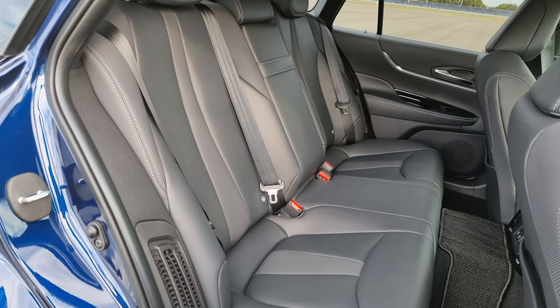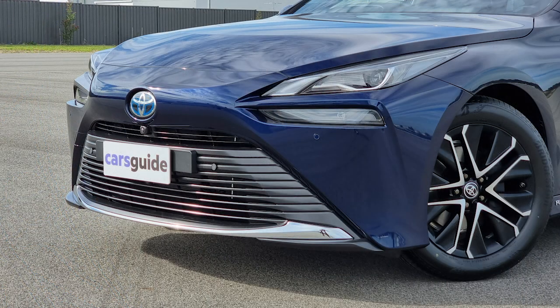Mirai, the review's up on carsguide.com.au now, but the second generation Mirai looks fantastic. I think it could be a Lexus, you know, from the outside. It could be a Lexus from the inside. The powertrain is really, really, really exciting. We need to build more hydrogen refueling stations around the country for this to really take off. Toyota would be cheering the federal government, I imagine, because they've put some initiatives in play to enhance hydrogen production locally. Yep, absolutely.